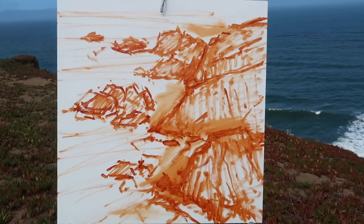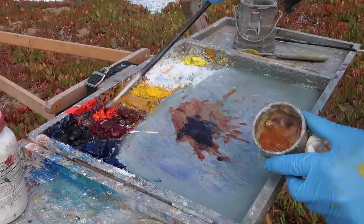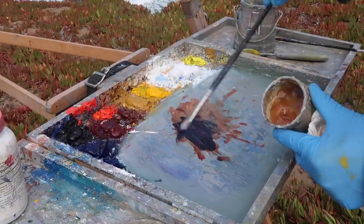But I'm gonna start laying in darks and see what happens. All right, so I've had a lot of people ask how I use Liquin, and I'm gonna start using Liquin for my darks here. So, typical mixture, ultramarine blue, alizarin crimson, makes a nice transparent dark. I just dip in, mix it in till it's nice and loose for sketching. That's really all I do with the Liquin.